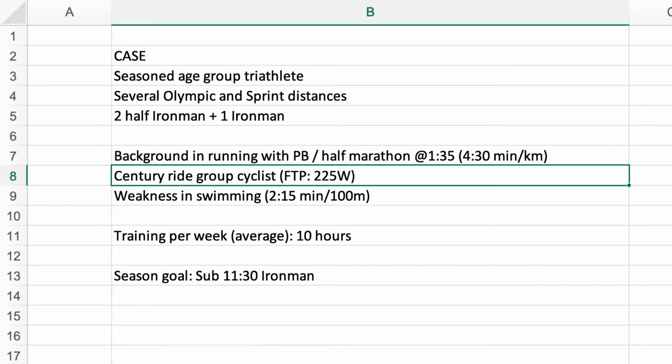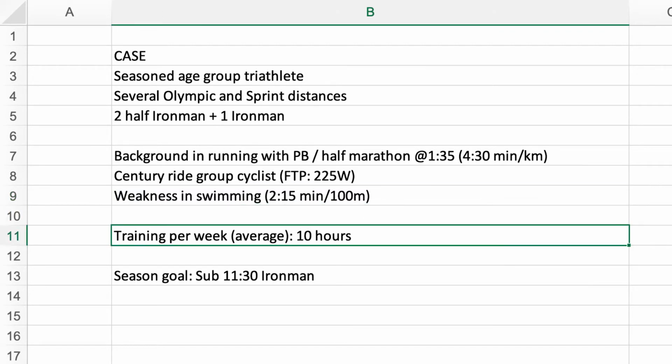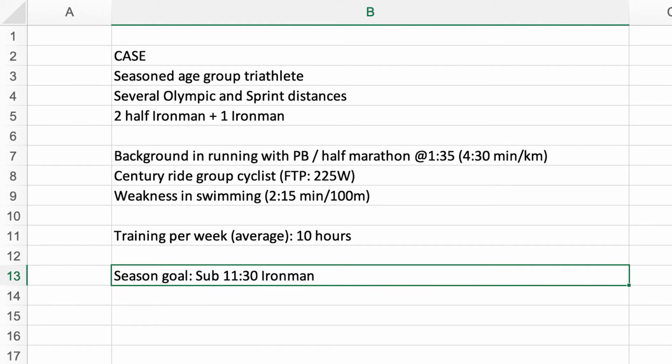When it comes to cycling, he joined a club some years ago. Training with the club, however, is all about group rides. Nevertheless, Sven's functional threshold is around 225 watts. His weakness is swimming, and he's always struggling in the middle of the pack, never able to get into his own rhythm. That said, given his background and the previous results on the Ironman distance, that is 11:47, he's now aiming for a personal best at sub 11:30.